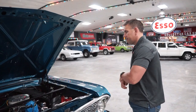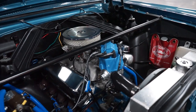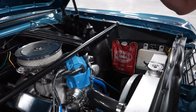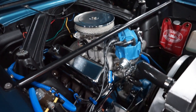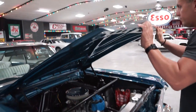1964 Ford Falcon. It has a 302 in it, a blueprint 302 that has about 10,000 miles on it. And I know that because it's documented. I will show you here in a couple minutes. No power steering, no power brakes, no AC. So very basic, run-of-the-mill 1964 Ford Falcon. Let's check it out.